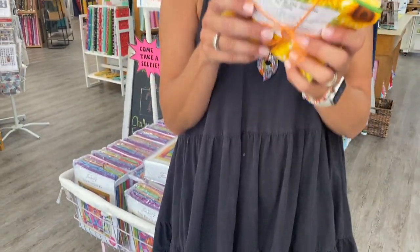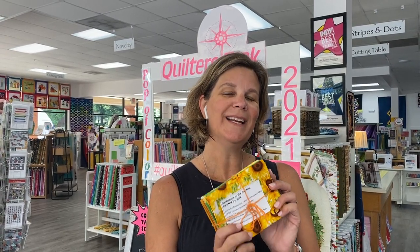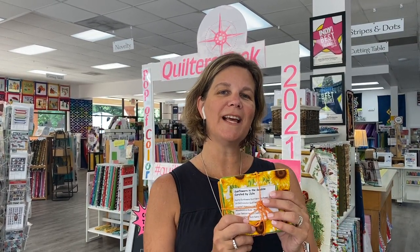So again, our Fat Quarter Frenzies happen every Friday. We make about 8 bundles, and when they're gone, they're gone. So if you like Sunflowers in the Sunshine by Julie, be sure to come and grab it right now at our front desk or online.